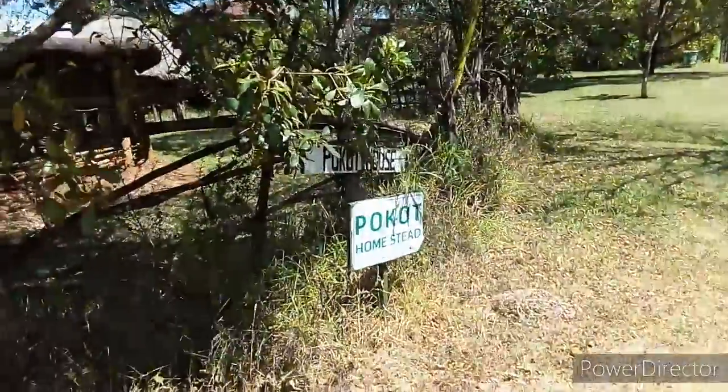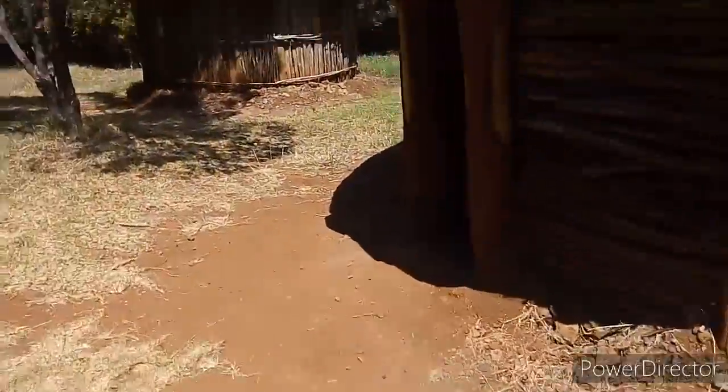And this is Pokot homestead. So welcome to Pokot homestead. Let us go and check what is going on. Just look. This is bed.